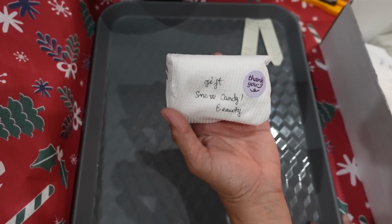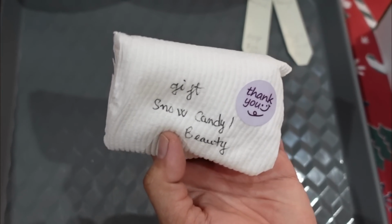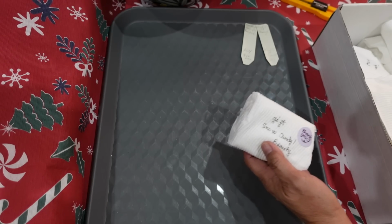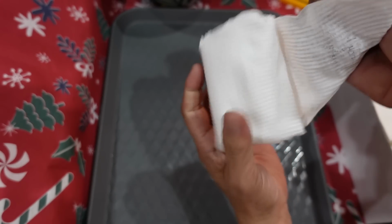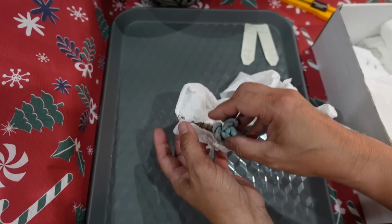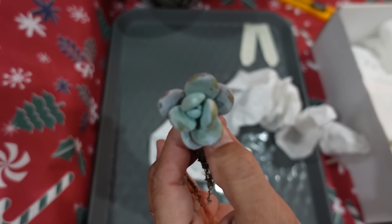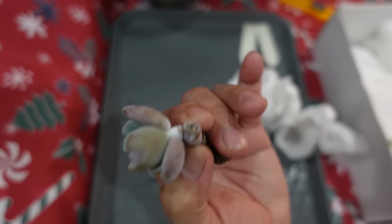It says Snow Candy Beauty. Thank you gift. Wait a minute, I already bought Snow Candy, didn't I? I already told you what I got, but anyway. This one is Snow Beauty. Ah, so there is a difference. So this is Snow Beauty. Look how cute that is.